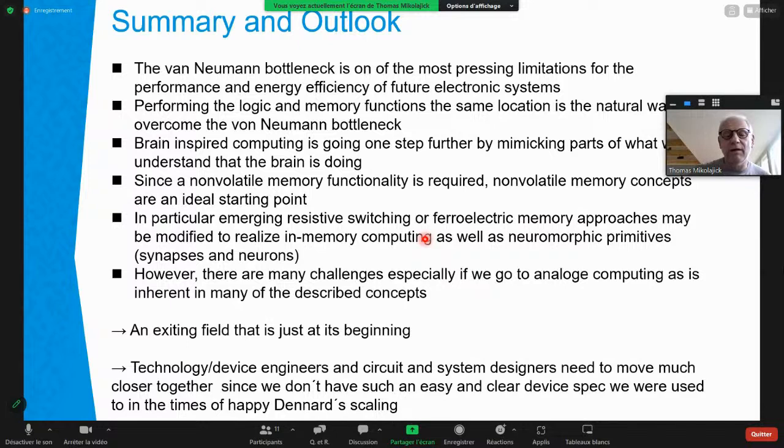And especially in those cases where we go to analog computing, there are many challenges, which is inherent to some of the concepts I showed. There are a lot of discussions ongoing. So many industry people say this will never lead to anything, we should concentrate on going the traditional digital way. So let's see. It's an exciting field that is just at its beginning.